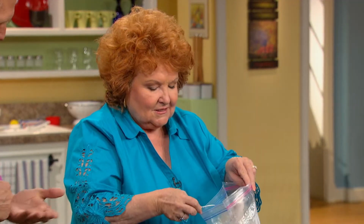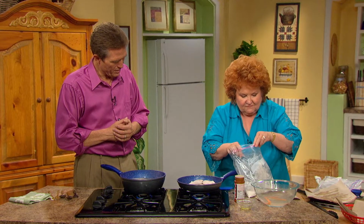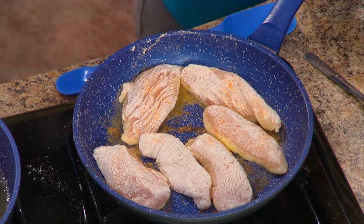The ones in the center aren't going to cook faster than the ones on the outside. Put it in there, that nice even heat dispersion. Okay. And I'm just going to shake off most all that flour. And I'm going to add just a little bit of extra seasoning to those, like so. And then I'm going to put a lid on those.